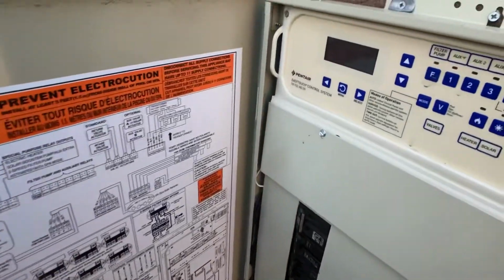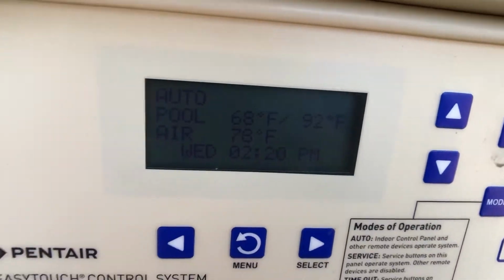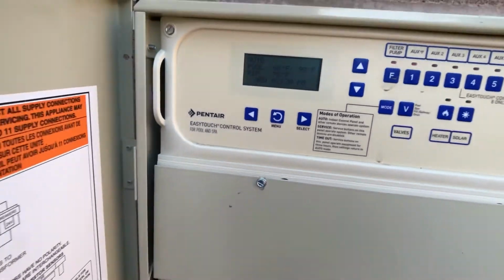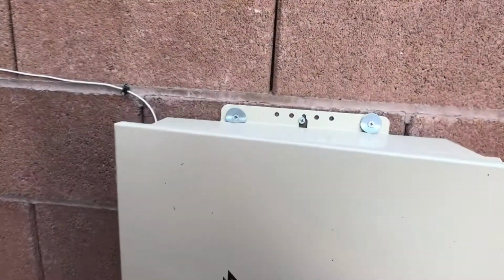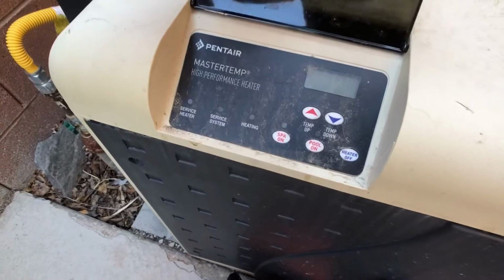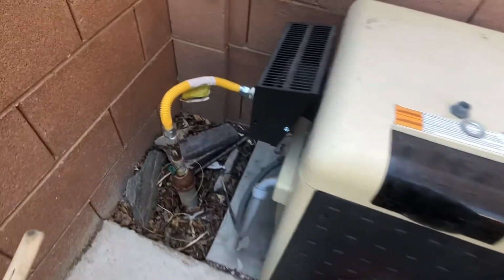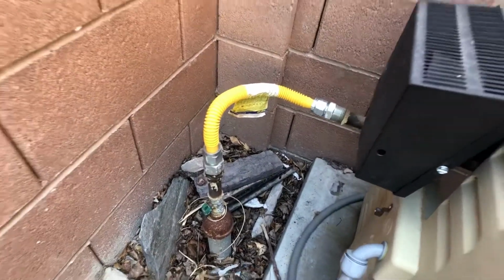and this was done within the last year and a half, I believe. So it's pretty much brand spanking new. Pentair, top of the line, good stuff. And there's a newer water heater, I believe, that was installed as well right here, powered by the gas that is run underground. Right there, you can see that hookup as well.